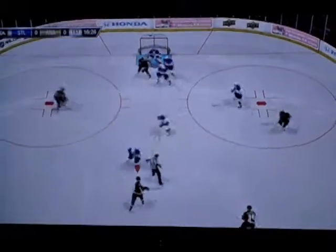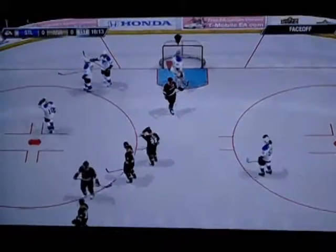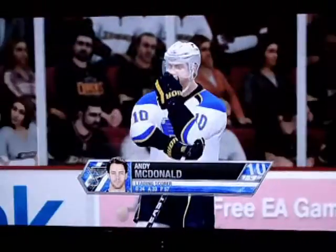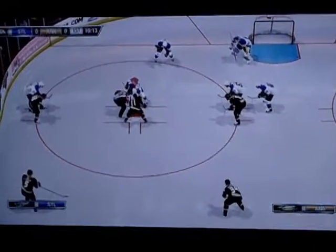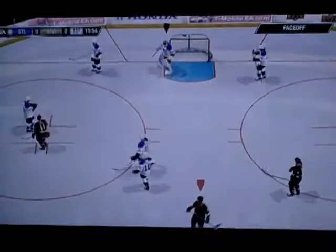Picks it up. Here's a point man looking for a little room. Puts that one away. Stops play. Got that one covered. Faceoff coming. Berglund. To Pollock. Goaltender's got that one underneath. We'll get a faceoff.